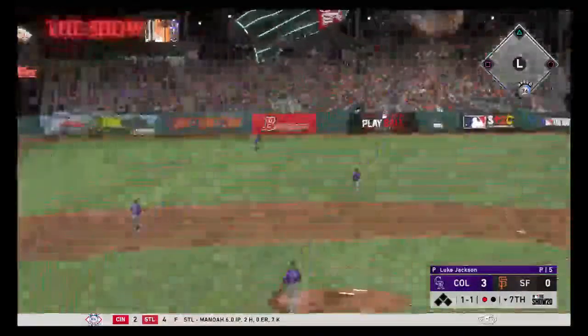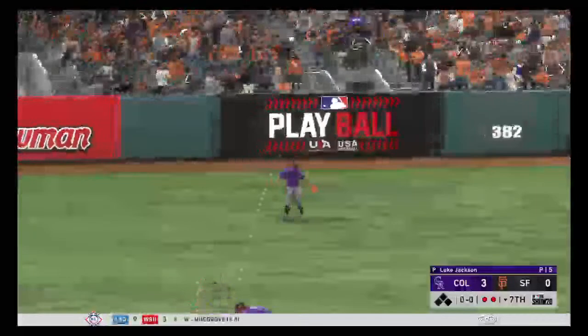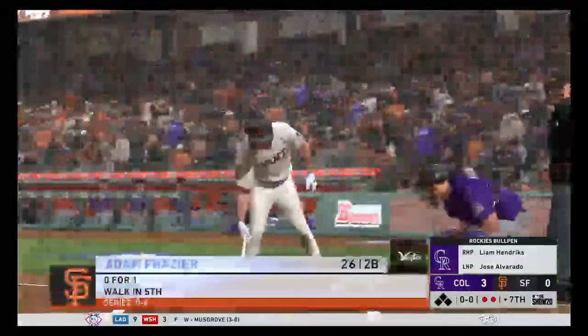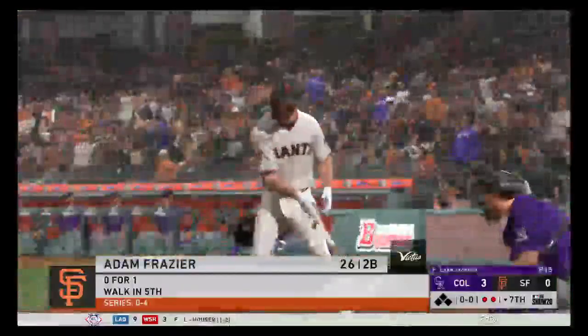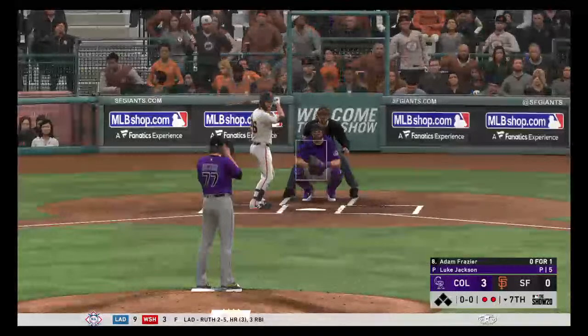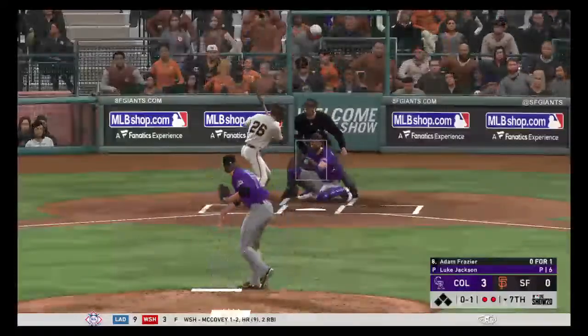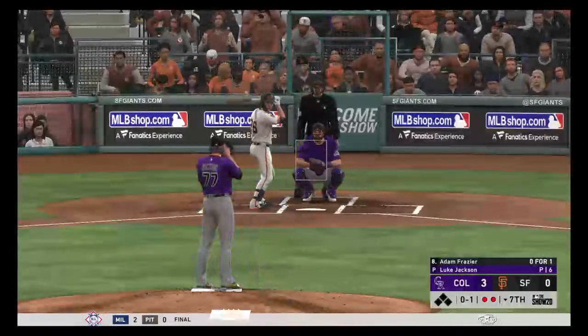Line drive to left. But this will hang up just enough as he takes it in stride in left center for the second out. Coming to the plate now, Adam Frazier. It was a walk in his last trip. First pitch of the at-bat. Breaking ball drops right in the chute for a strike.